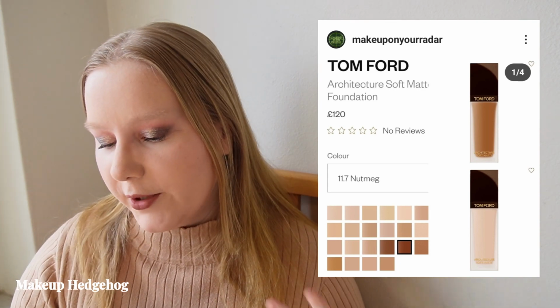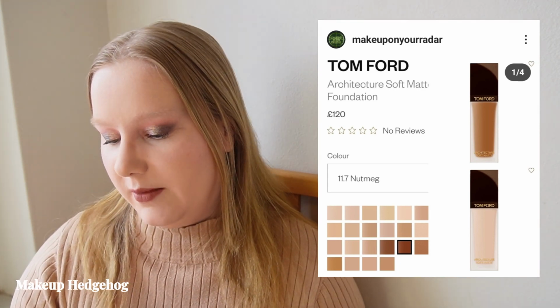I'm not paying that much for a foundation, even if it would make me look, well, I'm not gonna say 20 years younger, because I don't want to look like a 12 or 11-year-old, but what I mean is that I'm not paying that much for a foundation.